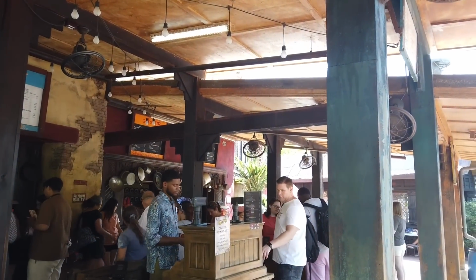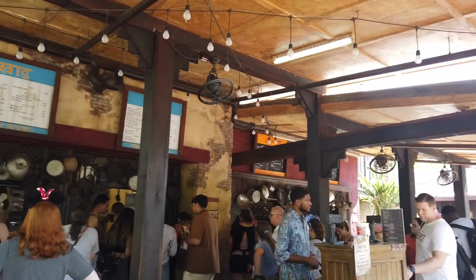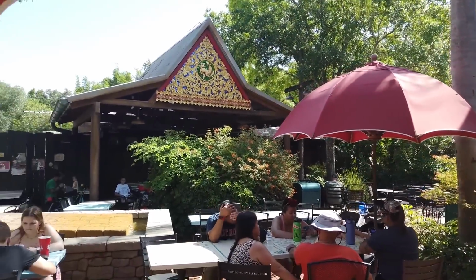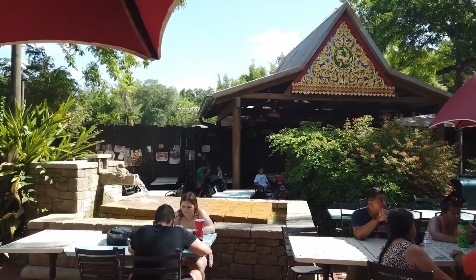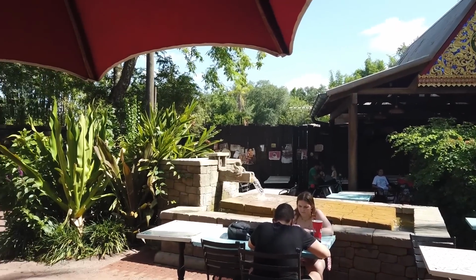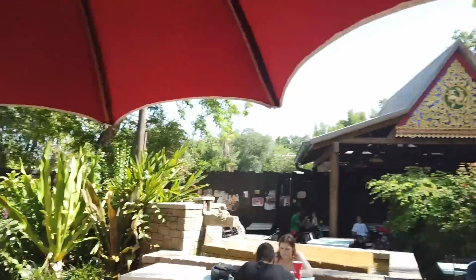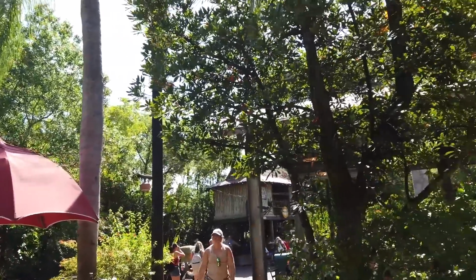So if you do want Yak and Yeti breakfast, you're gonna have to walk all the way over here to grab it. Even though it's outdoor seating at Yak and Yeti, a lot of it's covered. You can get some of it under fans. And I just think it's really pretty back here. Do be on the lookout for birds. That rule applies pretty much everywhere in Animal Kingdom. But this is kind of a low-key underrated restaurant in my opinion.